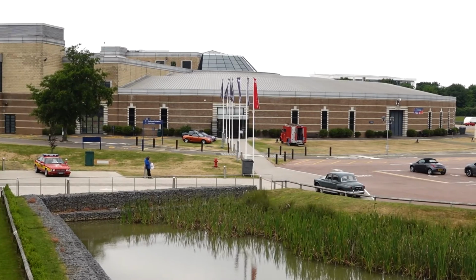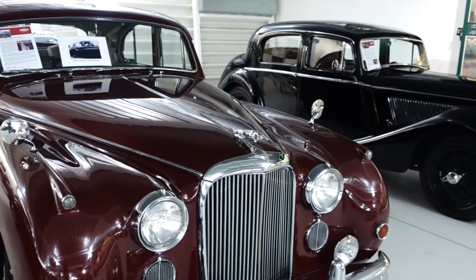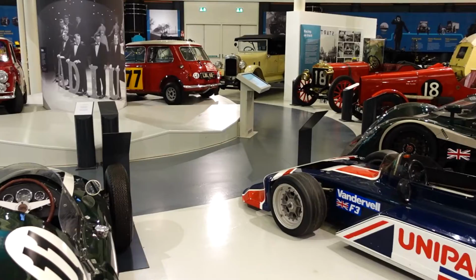So that's our day over here at the British Motor Museum. Really great day. How did you find it? Yeah, really good. Definitely worth an afternoon if you're staying in this area. So yeah, loads to see. It is absolutely gigantic, and with the two buildings they've got now, there's so many cars. Like I say, it's the biggest car museum dedicated to British cars in the country.